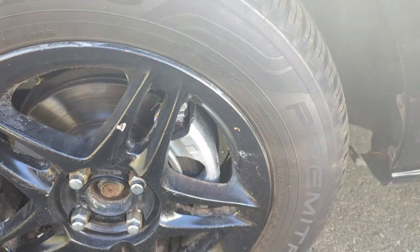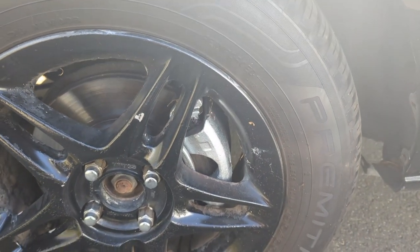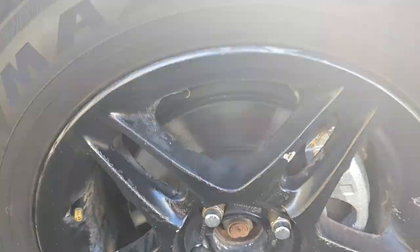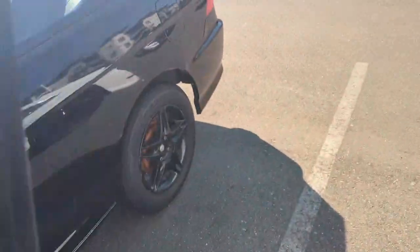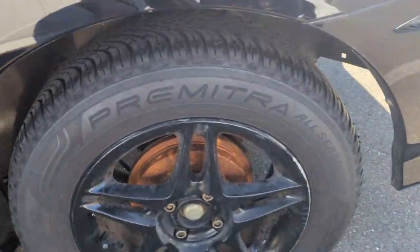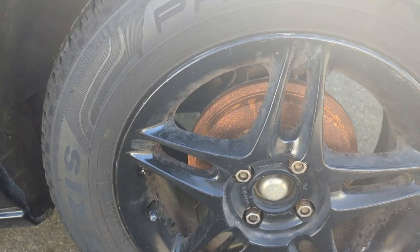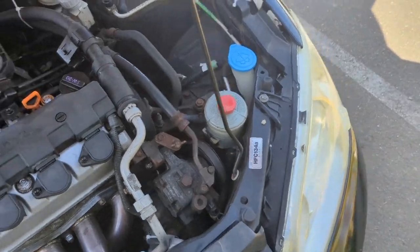It's also got brand new brake calipers and pads. The rotors were recently done. All the brake hardware in the back has been done, but it was sitting for a bit, so it's a little rusty, as you can see. Those are some of the good things.